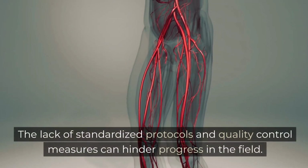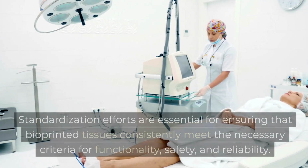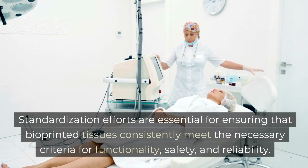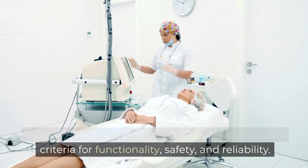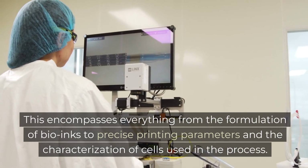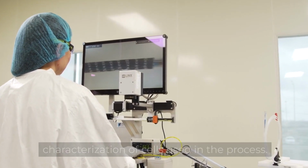The lack of standardized protocols and quality control measures can hinder progress in this field. Standardization efforts are essential for ensuring that bioprinted tissues consistently meet the necessary criteria for functionality, safety, and reliability. This encompasses everything from formulation of bioinks to precise printing parameters and the characterization of cells used in the process.